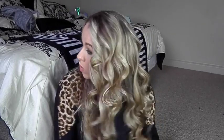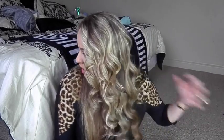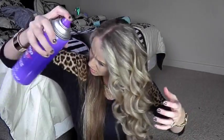Okay, so that's pretty much the gist of that side. So then I'll just take hairspray. I like to use the Aussie hairspray because A, it smells delicious, and B, I get a flexible hold. I don't want it to be a super crunchy hold. I do this just to keep the general shape of the curls, to cool them down a bit.